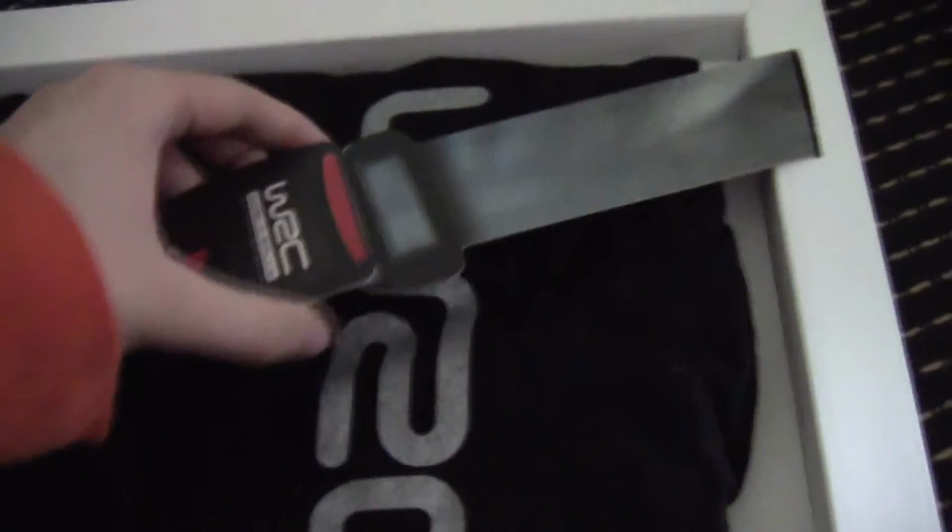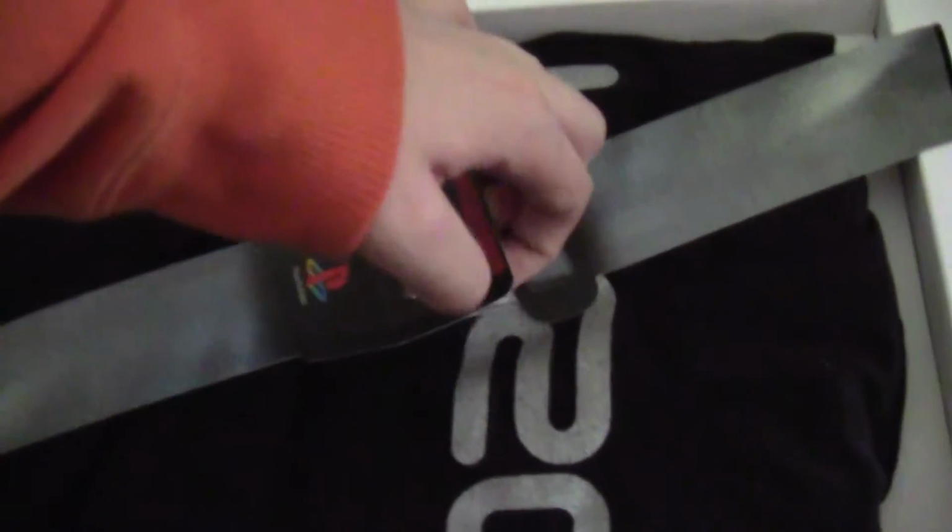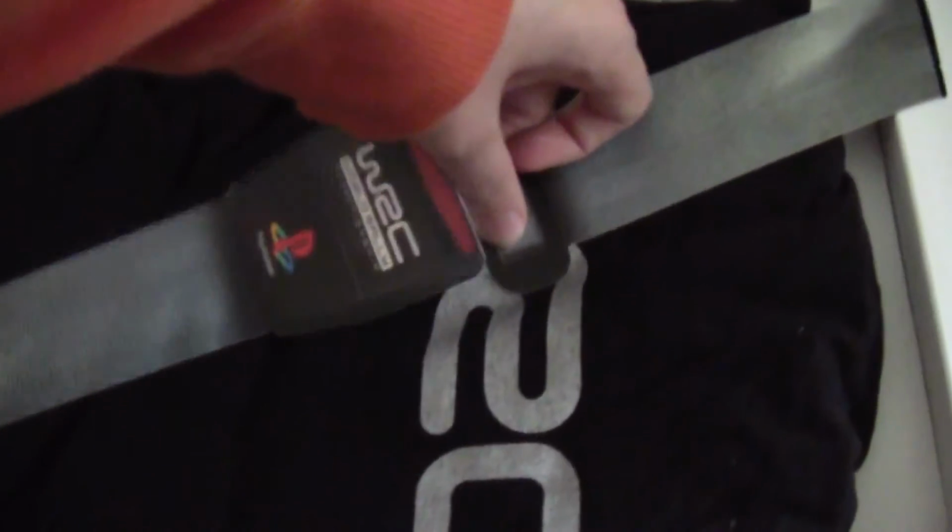Okay, there is a shirt. And oh, it is a, with the sticky. Okay, this is interesting. There we go. VRC official shirt, I guess.